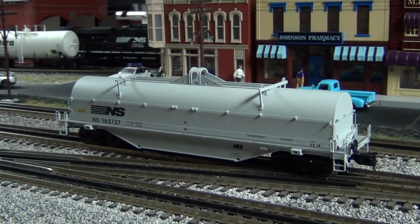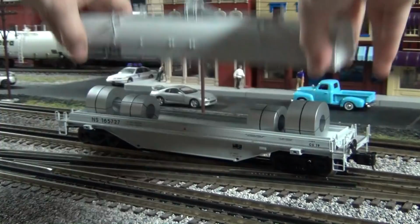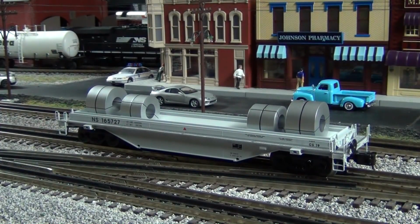And like all the other ones I have on the layout, the top does come off just like that, and it comes with the 4 steel coil loads. So pretty nice car, and it's a good addition to my already pretty nice sized fleet of steel coil cars.